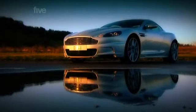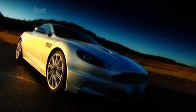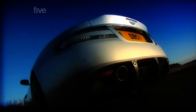Astons are always beautiful. But this is stunning. And every inch is designed to make the car faster.